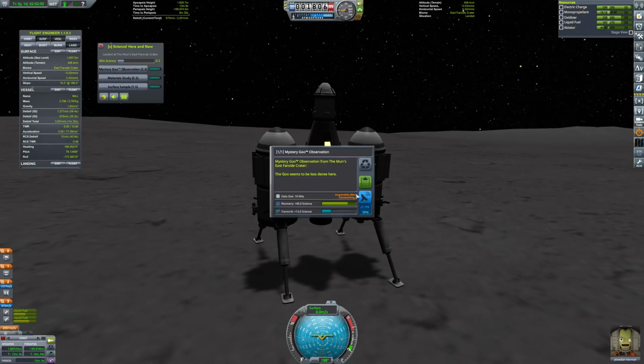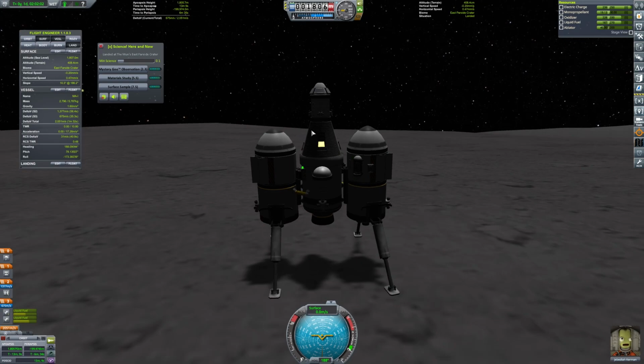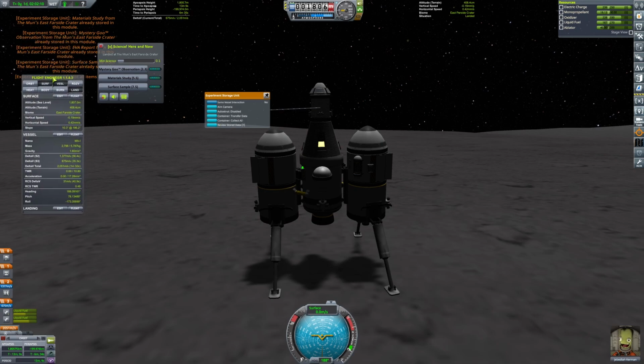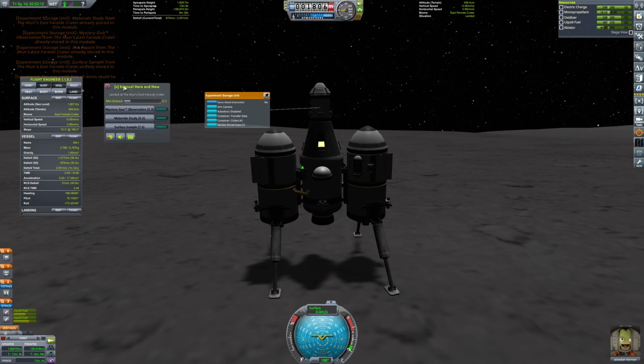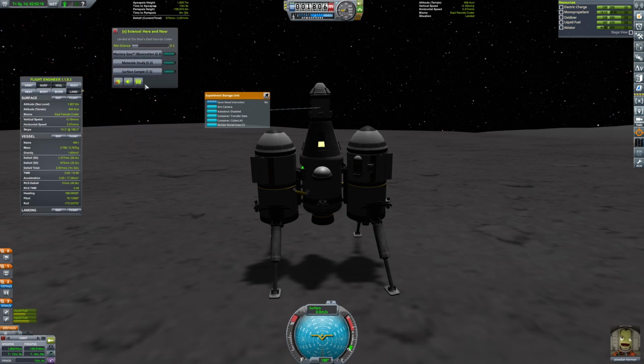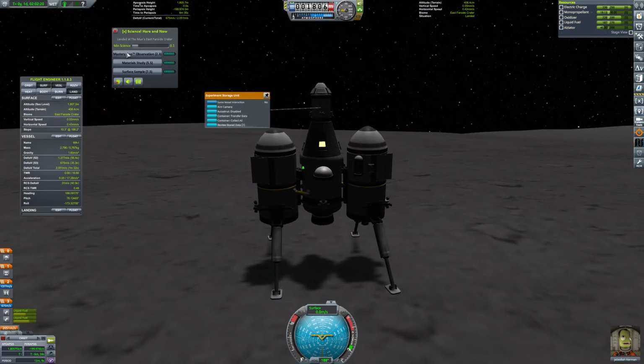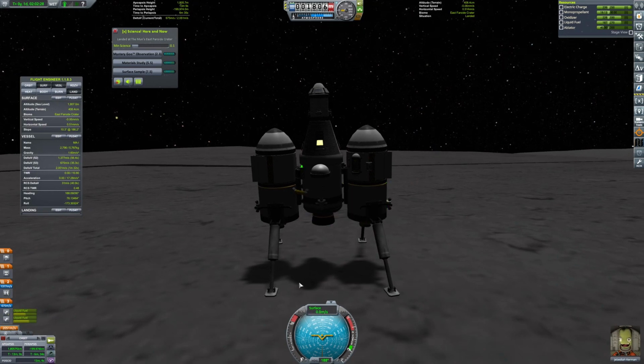One more experiment here. Trying to think if there's anything else to do. I don't think there is. Okay, so it won't allow him to recollect some of that data because it's already in there. So that makes sense. I'm going to leave this open because as we take off, we'll probably get the opportunity to maybe grab temperatures or something. I probably should have saved those, but that's okay. We're still going to have a heck of a lot of science.